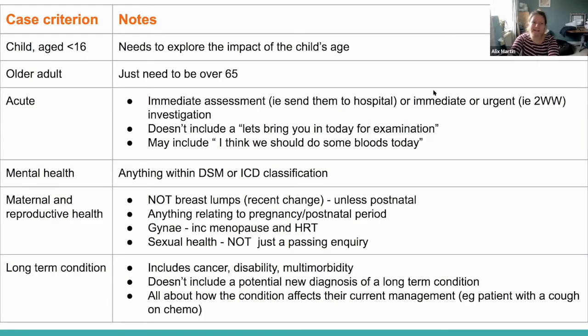So a little bit more about the criteria. For the child less than 16, you need to explore the impact of the child's age. So they're quite specific about that. That could be, if they're a toddler, are they up to date with the vaccinations? Do they go to nursery? Are they developing as they should be? An older child, how are they getting on at school? It doesn't have to be in depth, but you just need to show that you're aware that being a child has an impact.